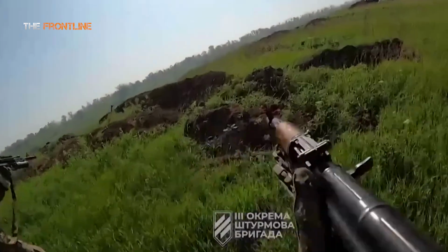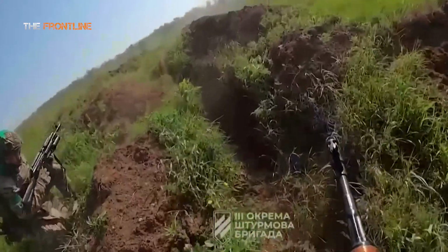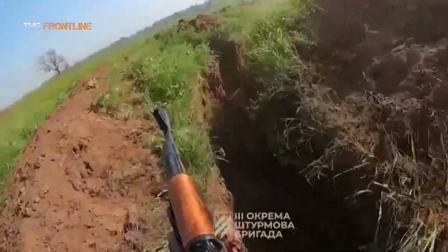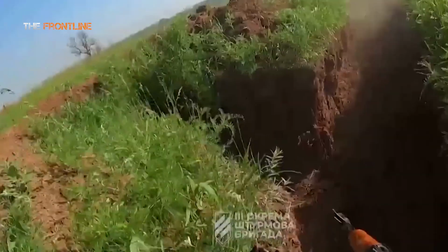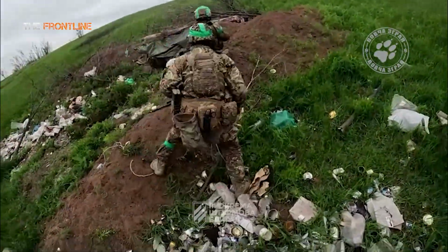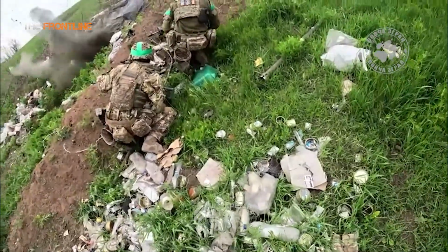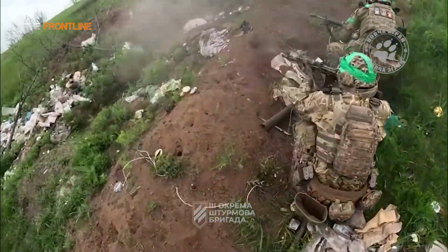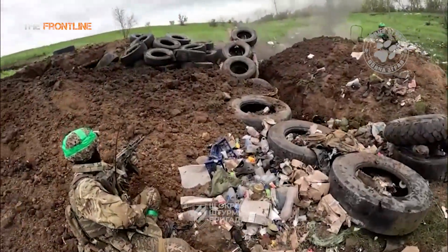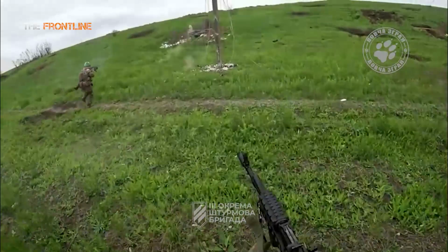In this video posted on the 13th of June, 3 soldiers work together to clear out Russian positions in an open field. They keep moving through empty trenches until making contact with the Russians. The troops narrowly dodge an incoming grenade before throwing one back, but the Russians get lucky and manage to land a grenade in their trench. The Ukrainian has to flee and apply a tourniquet to his wounded arm. Fortunately, he survived the fight, unlike 3 Russian opponents.